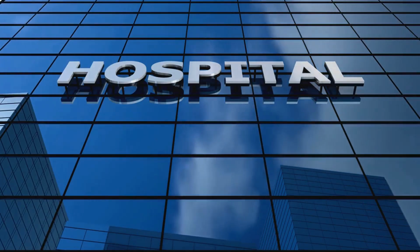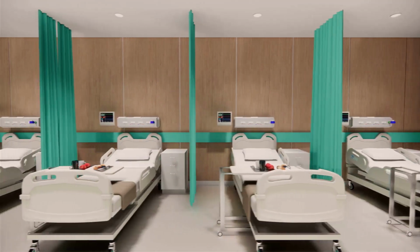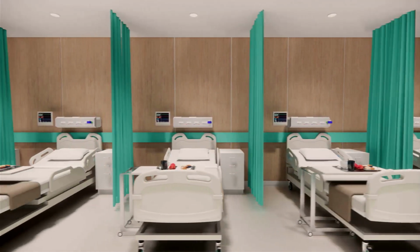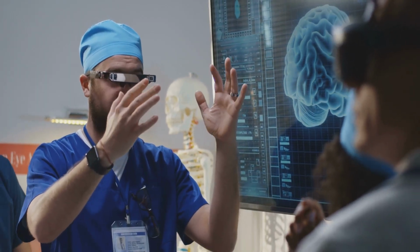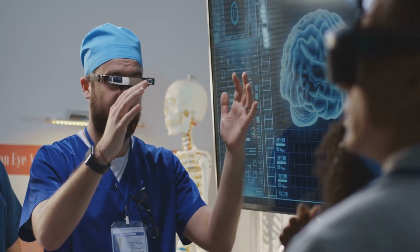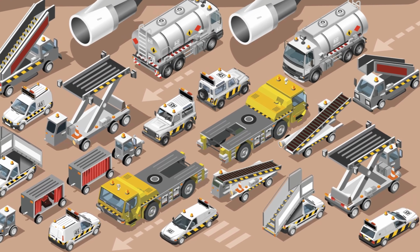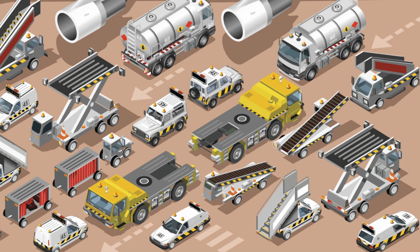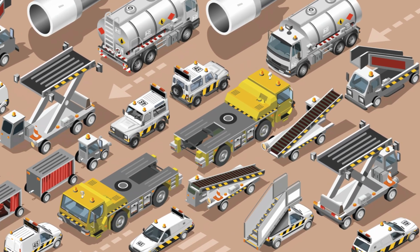And it's not just skyscrapers. BIM is being used to design and build hospitals that are safer, more efficient, and more patient-centric. Imagine a hospital where surgeons can use augmented reality to visualize complex procedures before they even pick up a scalpel. Or how about airports designed to handle millions of passengers with ease, thanks to BIM's ability to optimize passenger flow and baggage handling systems.